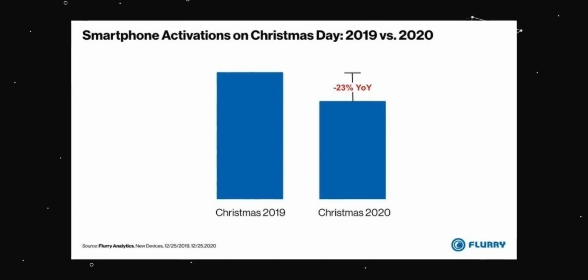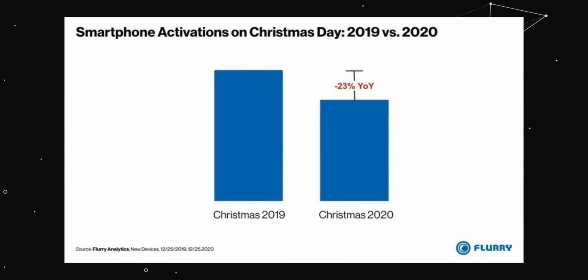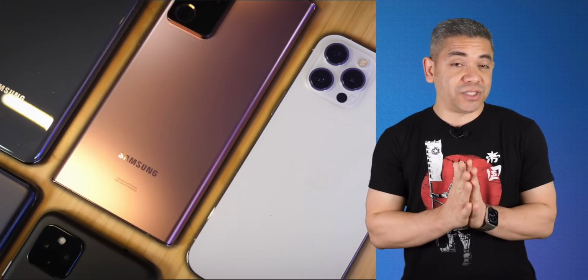Now, an interesting tidbit is that the smartphone activations went down 23% when compared to last year for obvious reasons, as this was definitely a rough year. We honestly wonder which demographics were the ones that bought less though, and at the same time we hope that 2021 is going to be more evenly distributed.